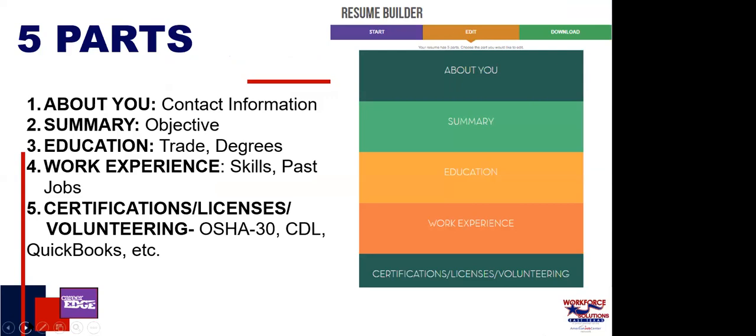The first one is telling about yourself, who you are, just your quick contact information. The second block is your summary. That's usually your objective, the type of job you're looking for. Education, you're discussing your trade, degrees, any credentials. And then the work experience part, skills, the past jobs you've held, things like that. And then the fifth one is certifications, license, volunteering, anything like that that you wanted to promote.